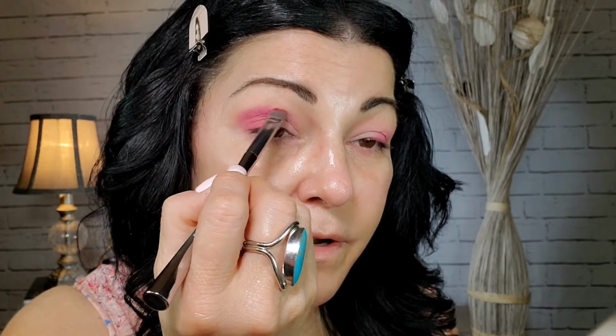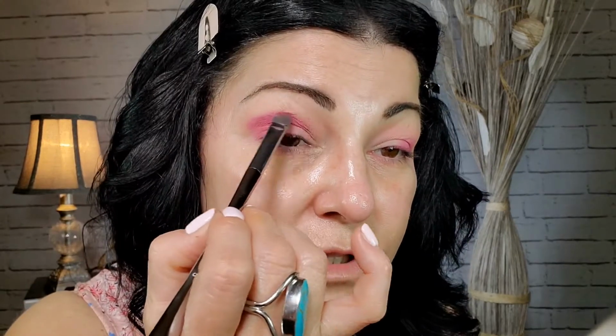and I'm just going to go above what I just did over here. And I think I'm going to have to creep most of this up a little bit more because I feel like it's just too low with my hooded eye. So that's why I am going probably higher than most people. I'm going to take this number 6, that crease brush, and go over the top of this just to move that shade up a little bit and to soften the edge.